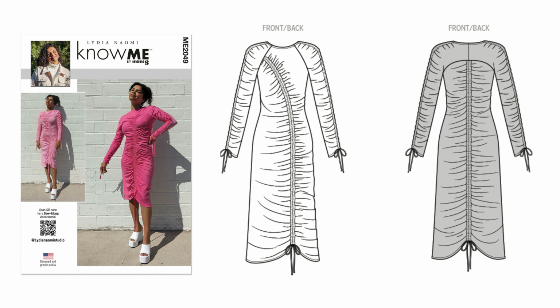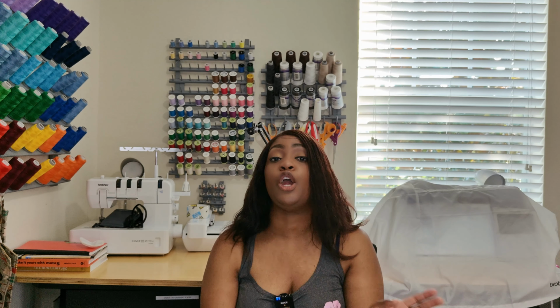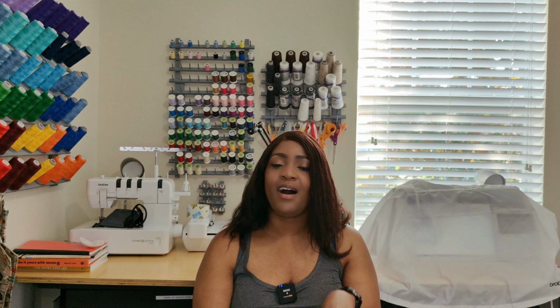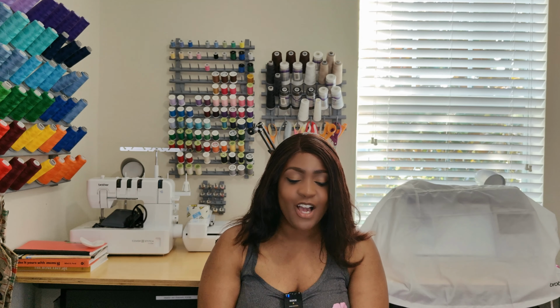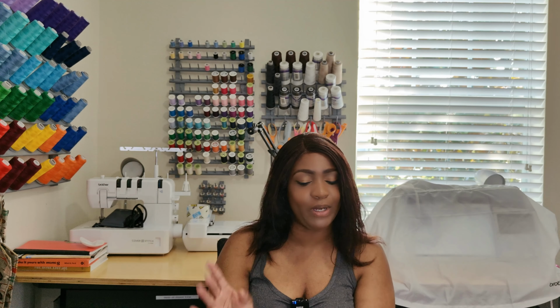So this is a Misses front or back reversible dress by Lydia. It's an easy to sew pattern. In terms of sizing, it's two pattern envelopes, 8 to 16 and then 18 to 26. Now, you guys know that with all KNOWME pattern designers, it comes with a sew along, so just stay tuned for the KNOWME Patterns YouTube channel, where all of the patterns will be featured for the sew along. All right. Also, in terms of fabric, you will need some knit fabric. That's why it's called a reversible knit dress. All right. So I like the ruching that's going on in the front as well. So yeah, I am definitely going to pick up this pattern.